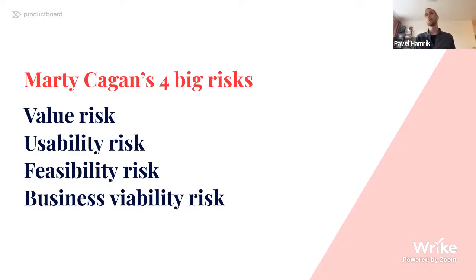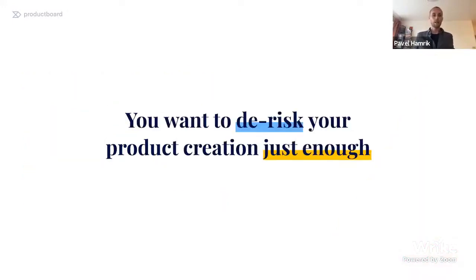Usability risk. Will the user be able to use the thing if I build it in a certain way? Feasibility risk is, will I even be able to build it? Is it within my power? Does this technology required exist? And business viability risk, which is, if all this holds, can I actually build a business around it, and will that business be sustainable? And product discovery is a great way to address these 4 risks. Obviously, this is just a model. You might have a different one, but I think it nicely decomposes this big cloud of risks that come in when it comes to product development.